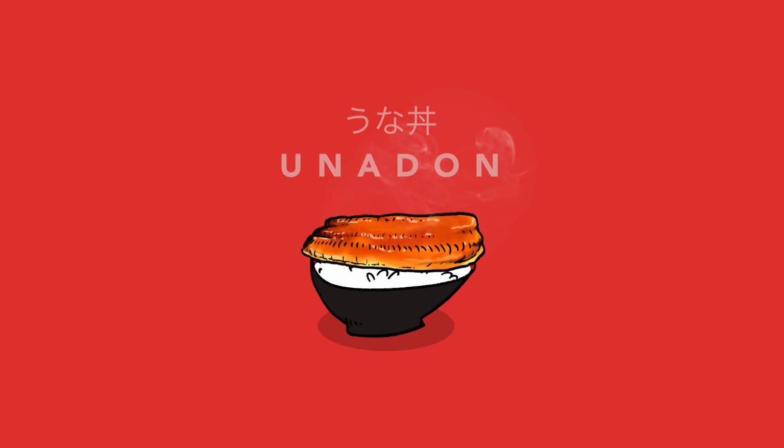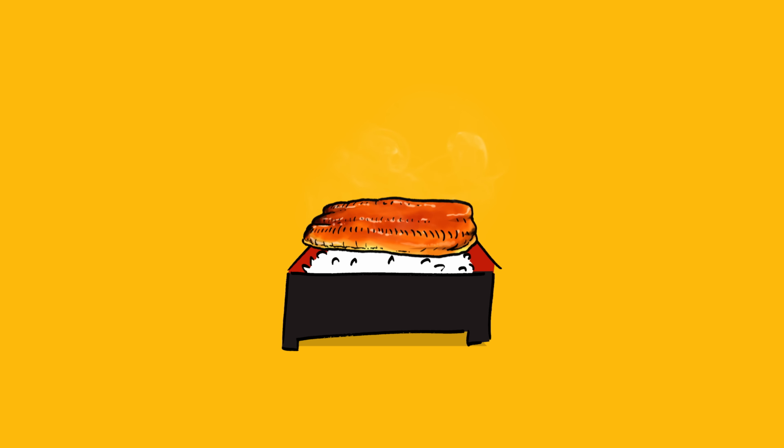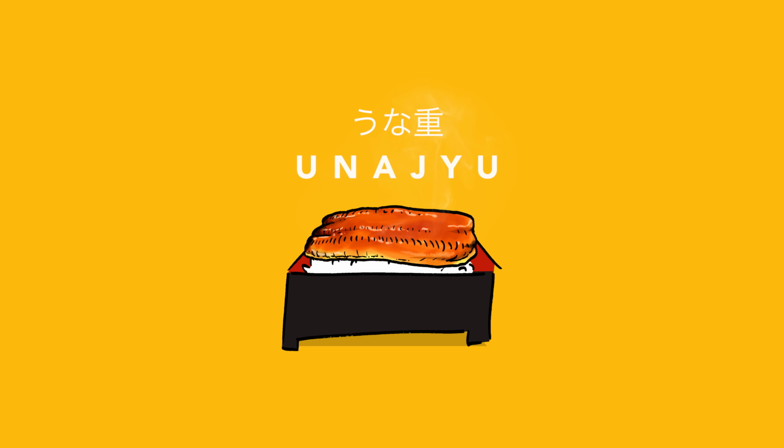One second, before we continue ordering, here are 5 ways to eat unagi eel. First off, we have the unadon, which is unagi glazed with tare, a sweet thick soy sauce, on top of a bowl of rice. There's also unajyu. It's the same as unadon, but instead of a bowl, you eat it in a rectangle-shaped lacquer box.